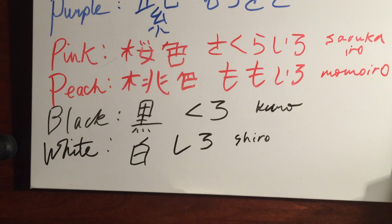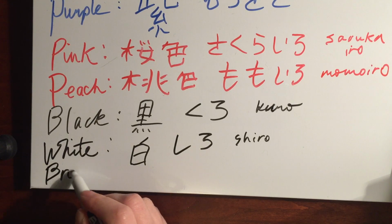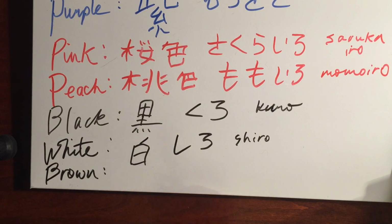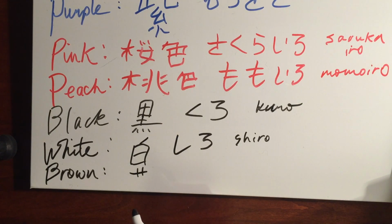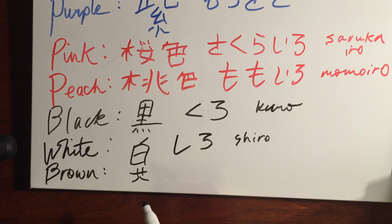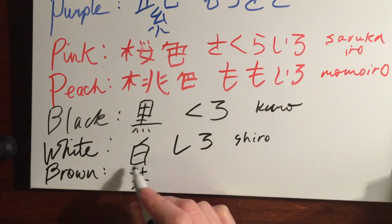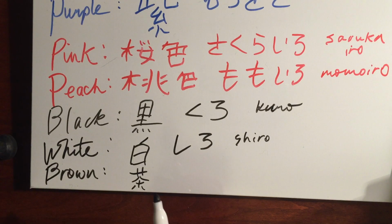Okay. So maybe I'll do brown. That'll be the last basic colour, and then we'll do things like silver and gold and things. Okay. This one's fun. It's flowers with the hat, and then angel. And this kanji means tea, chai. If you think of chai tea, that helps remember.